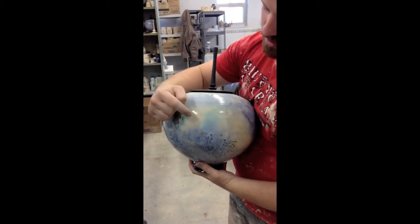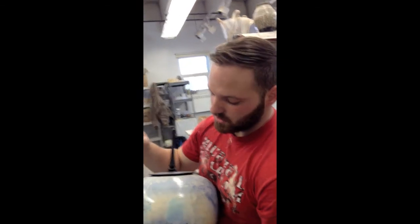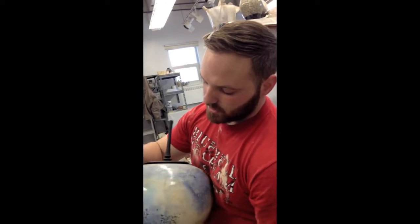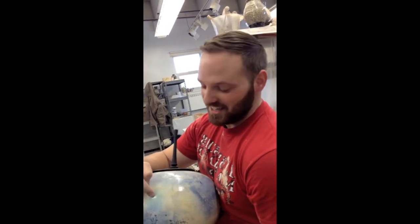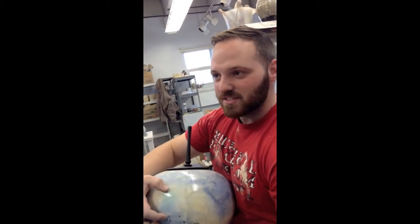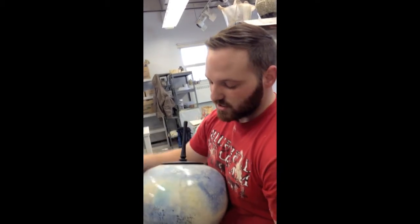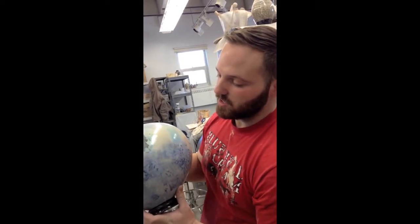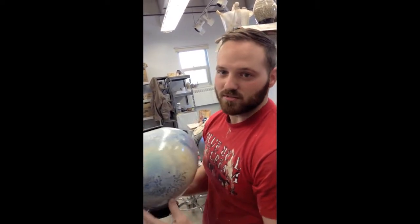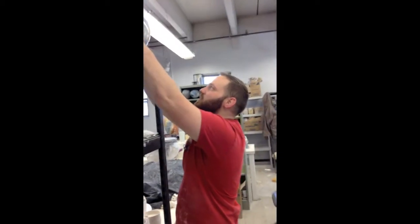It creates these yellows, these turquoises, and then it'll also create really dark maroons if I choke all the oxygen off. But this turquoise, I don't know how to make it. It happens, but I don't know the chemistry behind it yet. I can create this yellow, I can create the maroon, but that blue, I get it in spots, but I can't control it. So that one drives me nuts, and that's what I'm playing around with and trying to figure out.